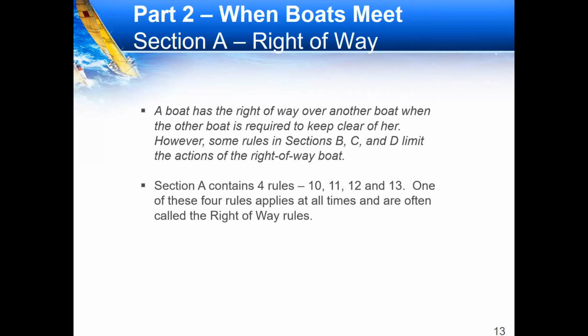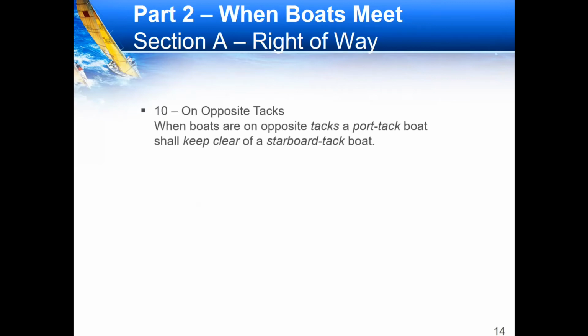Now the boat next to you may have something going on at the same moment with a boat next to them, but it applies between 2 boats. They apply between 2 boats at a time. So let's have a look. I think everybody's got this one: on opposite tacks, and in sailor speak, we call this port starboard.